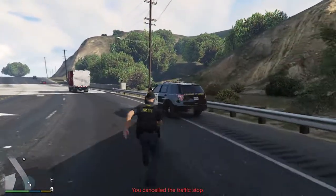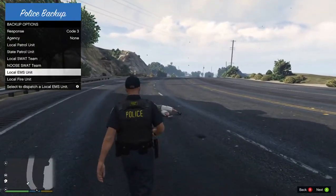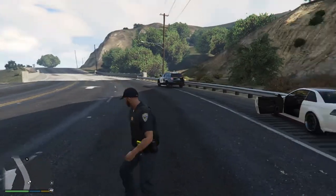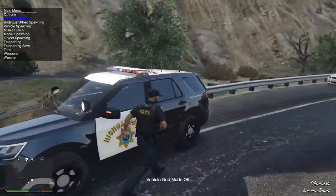Okay, I'm so sorry, dude. You know what? Okay, yeah, we're gonna... Nah, I can't. This guy is being a dummy. We've got medical aid requested, Chumash. Respond code 3. I need to try vehicle quad mode. I don't know why I keep putting it on. That's off.